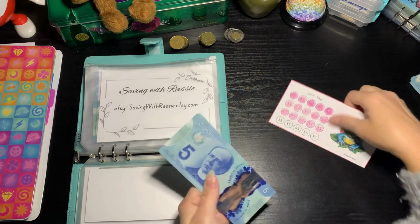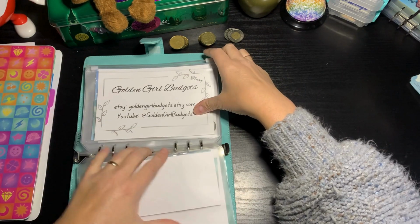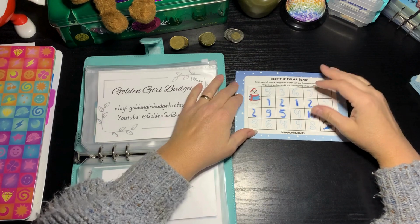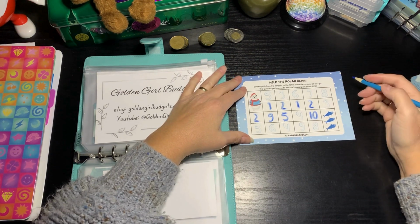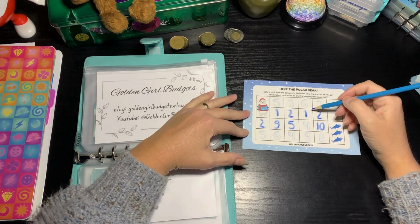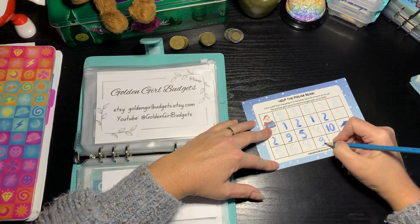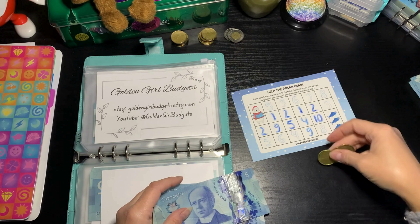Okay. Here we go. Yeah, that's me too. Perfect. I just love the frogs. They're so cute. Okay. Oops. So Golden Girl Budgets. Oh dear. What shall we add in this one today? Oh, I never know. We've already done all my ones. So let's do the 9 and 4. That's 13. I'm going to take 3 loonies instead. I don't know why.